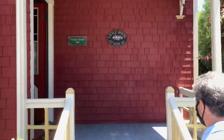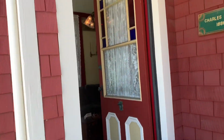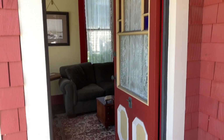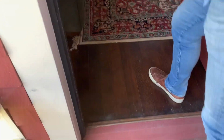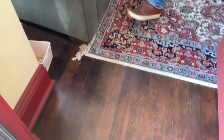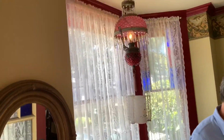Okay, here we are at the front. We're walking in. So it's a historic house in town. It was built by Charles Brown in 1888. It's got the original floors. These are the original hardwood floors here. You said that initially it was covered with linoleum. Part of it was terrible carpet, from the 70s almost. Now you've got some stained glass here as well.